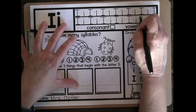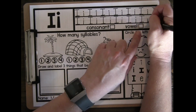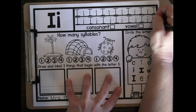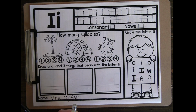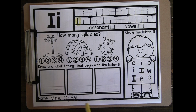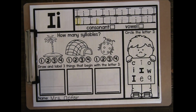Ooh, these capitals are tricky for me. Harder. Ooh, that's not my best one. Okay, that is not my best. That's okay. I can be flexible. Oh boy. My best is this one. That's my best capital. My best lowercase is this one. Okay.